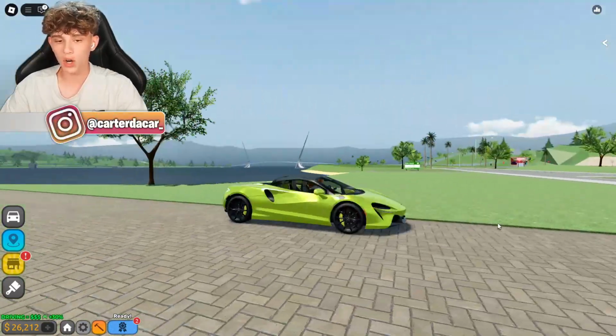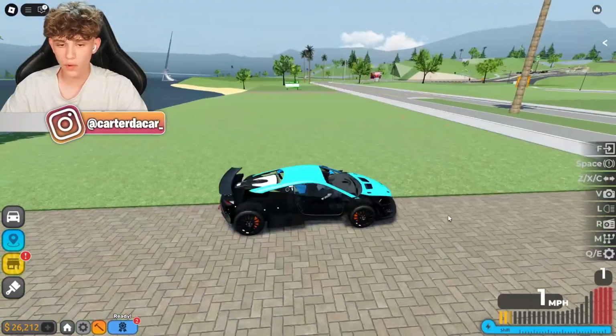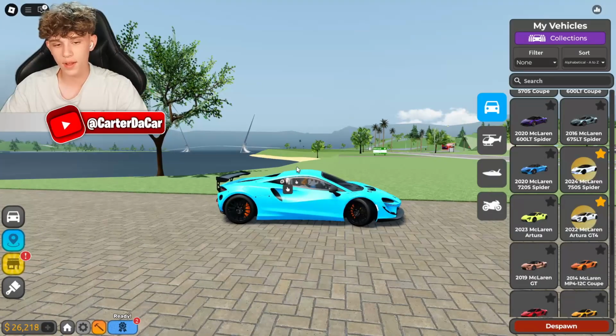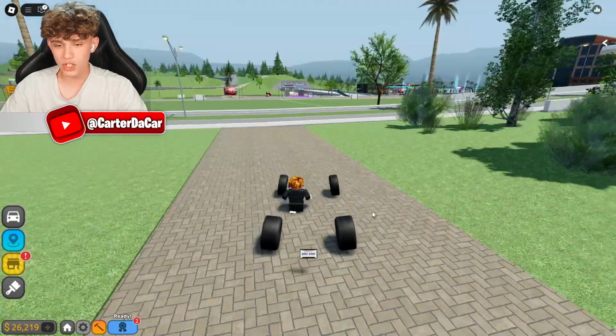We got McLaren Artura here in green, stock spec. We have Artura GT4. We did a blue with orange spec, which was kind of controversial. People didn't really like it too much, I don't think. I feel like you either love this spec or hate it. I don't know. Then we got my McLaren GT right here.